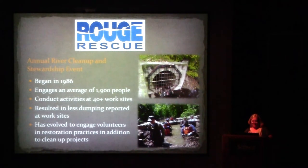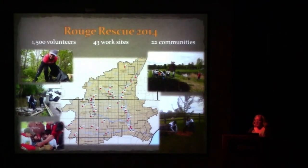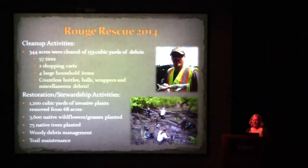And the event has evolved because of the lack of trash, which is a great thing. In 2002, we really started shifting some of the focus of the event, and we're doing a lot more stewardship activities, restoration projects, stream bank stabilization, and invasive plant removal, to improve water quality, improve habitat, and improve the health of the Rouge River. Last year, we had just over 1,500 volunteers participate in the event. We had 43 work sites in 22 communities. Our volunteers are awesome. They do great work.